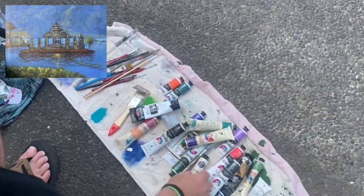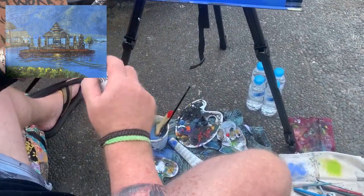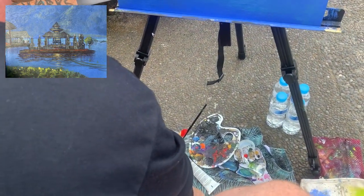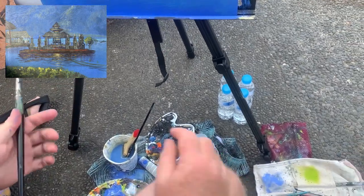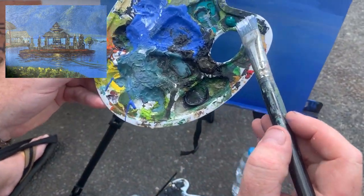Maybe we put some phthalo. Beautiful phthalo green here. Beautiful colour. Not much, just a tiny bit. Phthalo is a bully when it comes to colour. Tiny little bit. See this much? Look, tiny little bit here. That's all. Split.